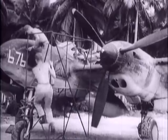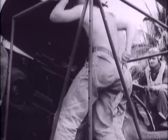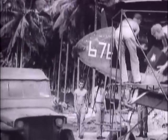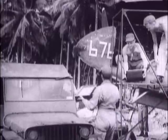The use of the P-38 in photo reconnaissance, as here in the Pacific, was perhaps its most important role. Instantly a plane landed, the camera pack would be unloaded and the film immediately processed so that the tacticians could assess the situation. Many of the war's most important decisions rested entirely on these photographs.